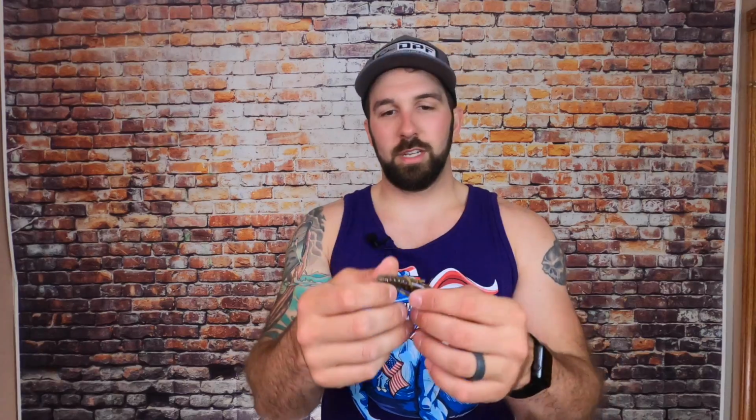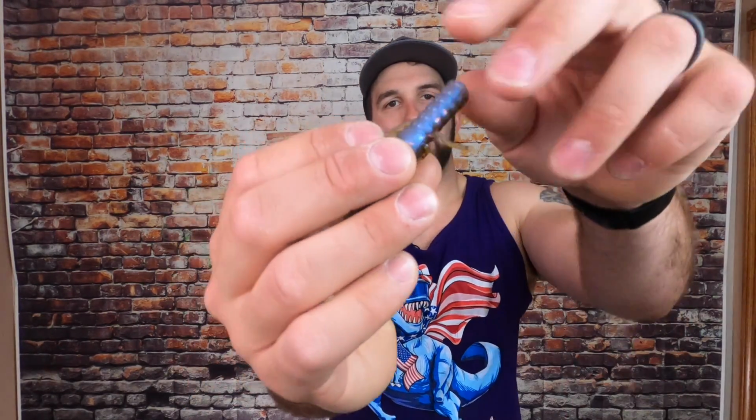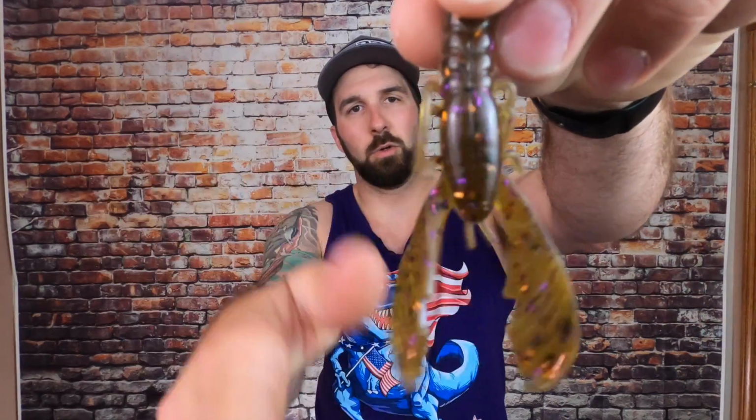But yeah, pretty solid bait. Got decent durability to it. I like this color too. So you got that kind of blue on the bottom and then green pumpkin with a little, looks like gold flakes in there too. So it's gonna catch a little bit of sunlight, give you a little flash too.